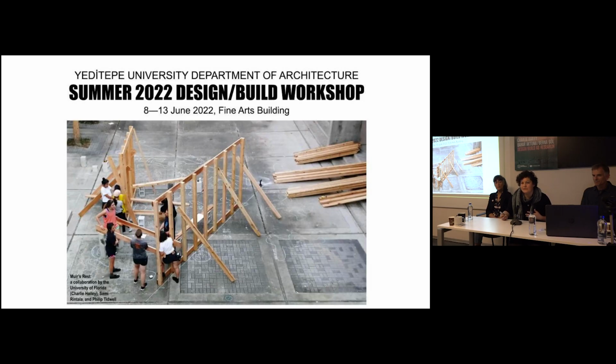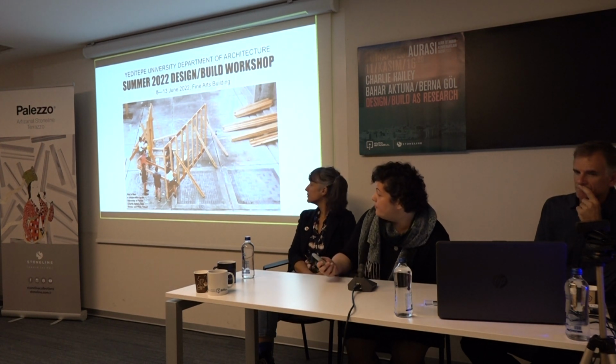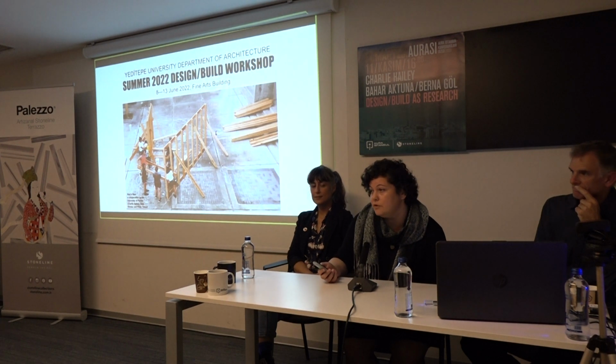So we thought about how we could work through this, and we invited Professor Hailey to lead us, to help us get into it in a smoother way. The first event we did together for design-build was this workshop. It took months of preparation, a lot of correspondence on how we were gonna do this, where the site would be, and what tools we were going to use. So it was very foreign in the beginning, and we started to establish the team together.